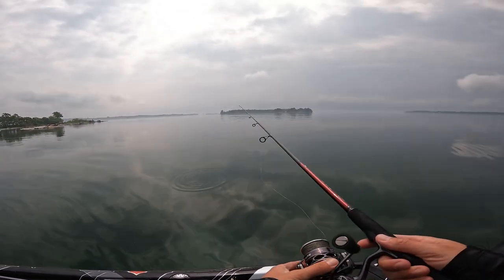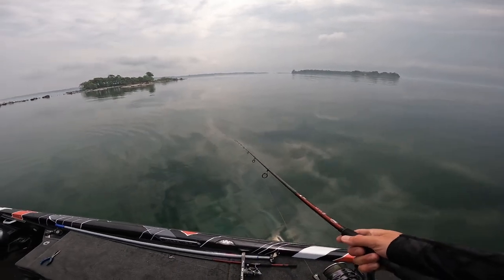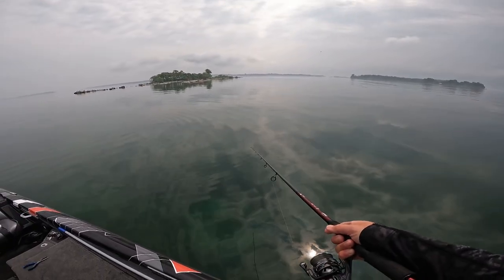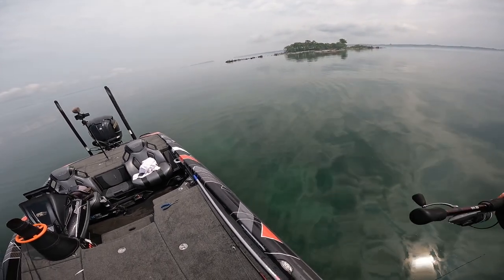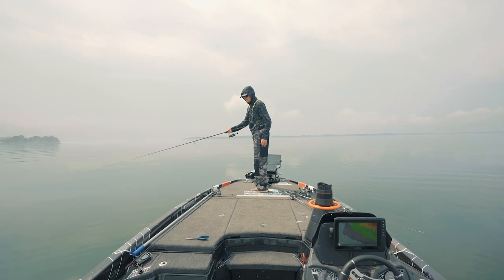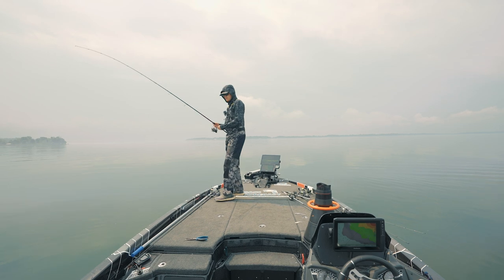Gotta kind of back up to get rid of the sun glare. So you know what? Actually, I'm gonna be honest, I kind of enjoyed the clouds more. The sun's great, I can see the beds from farther away. But then when you get on top of them, there's like a weird glare sometimes. Not a fan of that. Makes it harder to actually see them as you're fishing.